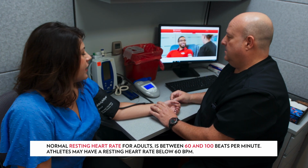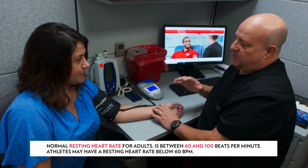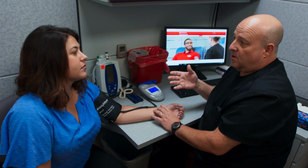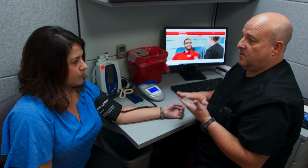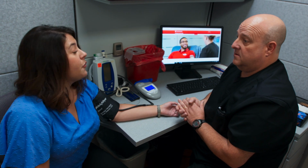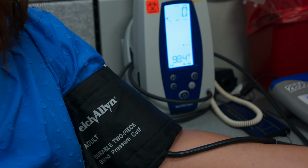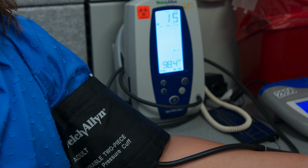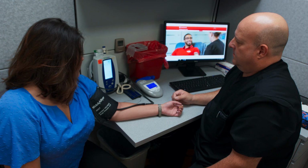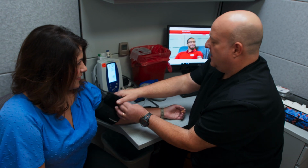Okay. So what if I were like an athlete and I had a very low resting heart rate? If it's below the 50 mark, we can go ahead and call our doctor on call, and he can verify that you're healthy, you're an athlete, you're a runner, and with their directive, we can go ahead and draw you then. Okay, perfect. So we're going to go ahead and get your blood pressure now. All right, 132 over 88. Perfectly normal. 83 pulse.